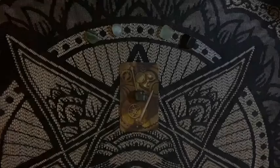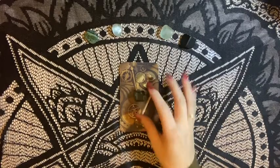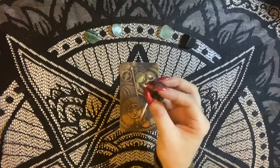Hello, pile 2. Hope you're doing wonderful. If you chose this pile, you probably chose it for this Jade cube that I have here.